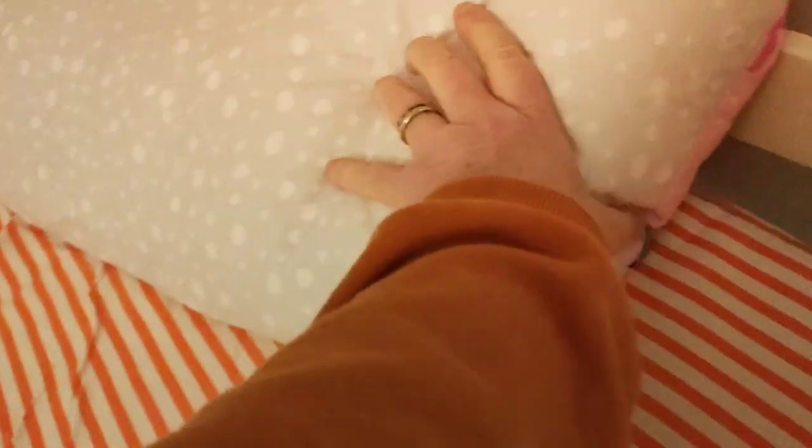Oh, she's got two pillows on her bed. I could have used one of them, Frankie. And she's got two mattresses. I think Emma Jane's only got one. Yeah, I'm not sure why Frankie's got two mattresses.